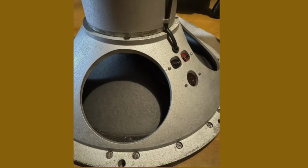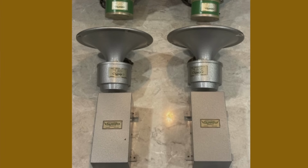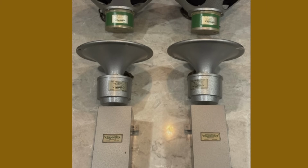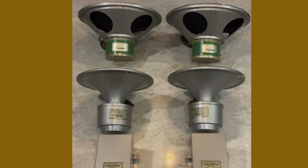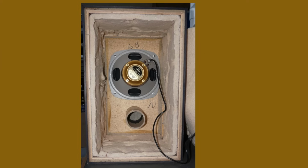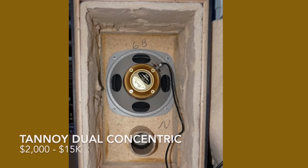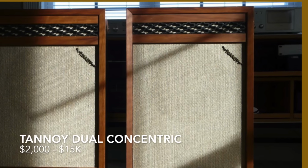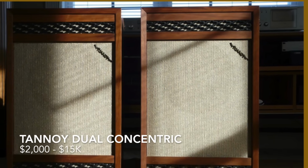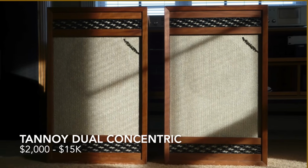Today, vintage Tanoi dual concentric speakers, especially the Monitor Gold series, are highly sought after by collectors and audiophiles. Their iconic status, that unique, highly valued sound quality, their increasing rarity and good condition, and their potential as a vintage audio investment all contribute to their desirability. Whether you're after that classic studio sound or simply appreciate exceptional audio engineering, vintage Tanoi dual concentrics remain highly revered and truly iconic speakers.